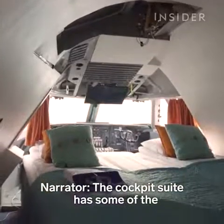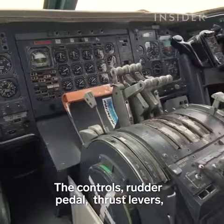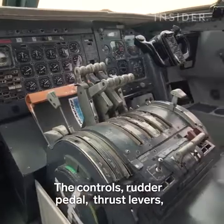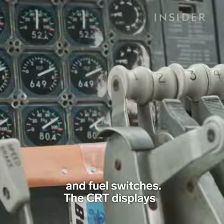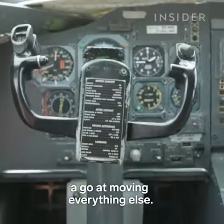The cockpit suite has some of the original controls from the 747. The controls, rudder pedal, thrust levers and fuel switches. The CRT displays have been replaced, but you can have a go at moving everything else.